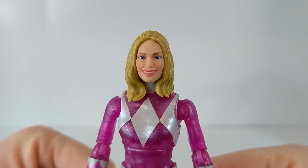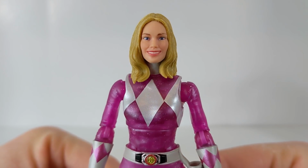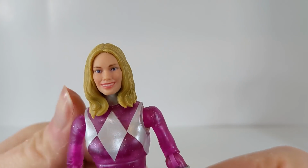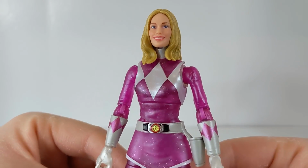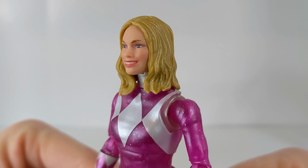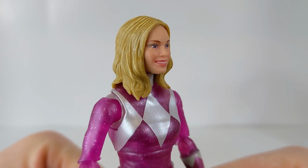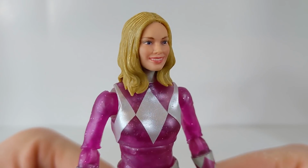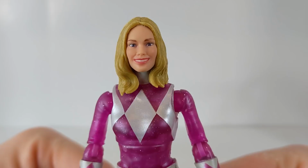So then looking at the figure itself, this is one of two figures where inside the package they actually have it with the civilian head on first instead of the regular helmet. The other one was Lord Draken Evolution 3. So we have the cat head here in comparison to the Kimberly head that we get with the original Pink Ranger. So that's another incentive to get you to buy this figure.